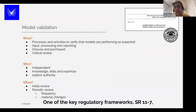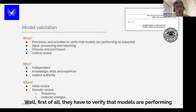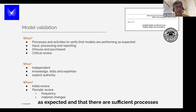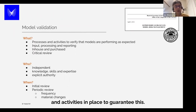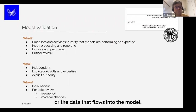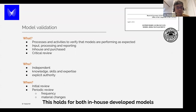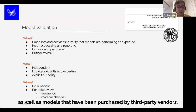One of the key regulatory frameworks is SR 11-7, and most of the definitions in this slide are actually taken from that regulation. So what are the tasks of model validation? Well, first of all, they have to verify that models are performing as expected and that there are sufficient processes and activities in place to guarantee this. When performing model validation, you need to focus on all the key elements, which means the input, the data quality, for instance, or the data that flows into the model, the processing, the actual model action, and the reporting, how the outputs of the model are being used. This holds for both in-house developed models as well as models that have been purchased from third-party vendors.